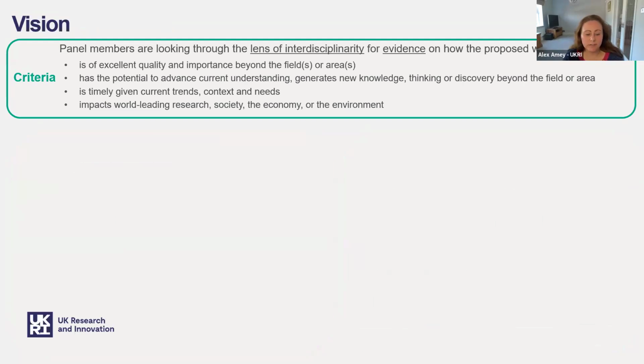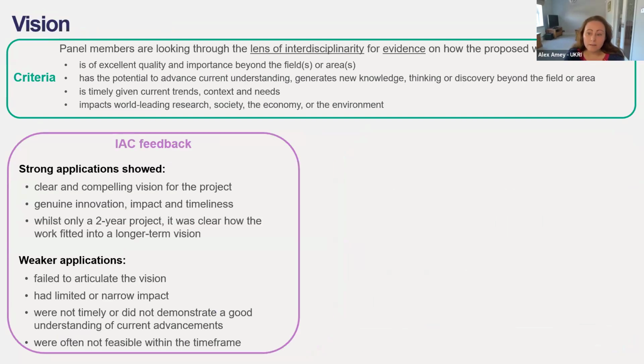The second assessment criteria is the vision section, which is the first of the standard UKRI assessment criteria, but you should make sure that you articulate your vision through the lens of interdisciplinarity. Feedback from panels was that strong applications showed a clear and compelling vision for the project with genuine innovation, impact and timeliness. We recognise that this is limited to a 2-year project, but those strong applications in round 1 made it clear how the work fitted into a longer term vision, whereas weaker applications were not considered feasible within the timeframe.